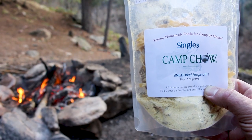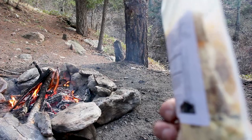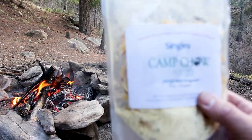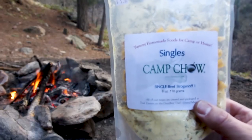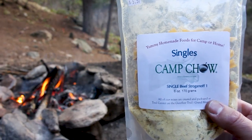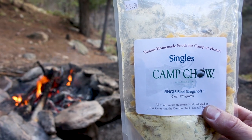I've had the beef stroganoff before. I don't know if you can tell in here, but there's big old chunks of beef in it and some big chunks of mushrooms. Really good stuff. Highly recommend Camp Chow. I think it's just a small mom and pop kind of shop. And yeah, really good food.